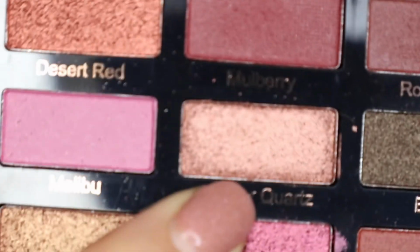Now I actually think the centre part was a little bit less pink and a bit more nude, so I'm going to take this shade here, whoa, which is called Copper Quartz, and that's more of a rose gold coppery colour, funnily enough. I've actually cleaned off that brush.